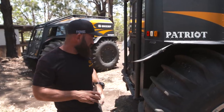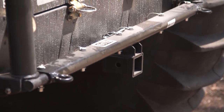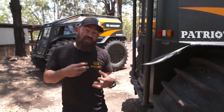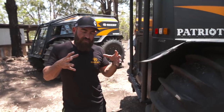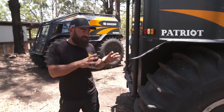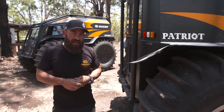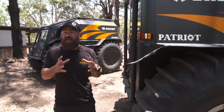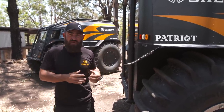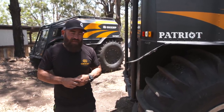Another feature you can get is a tow hitch, which we fitted to both of these ones that you see here today. They will carry up to 1 ton. There is also the option from SHERP to buy SHERP specific trailers. They're amphibious trailers fitted with the same tires. So if you need to carry a little bit more cargo, or for the general application to suit your business or commercial application, there is a host of options available. Make sure you check out the website.